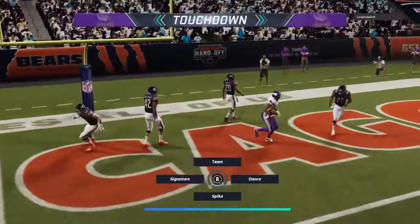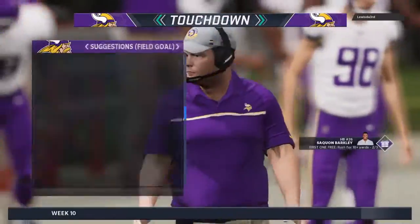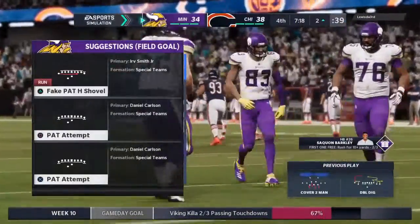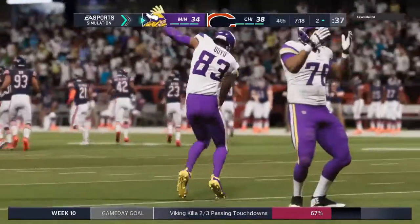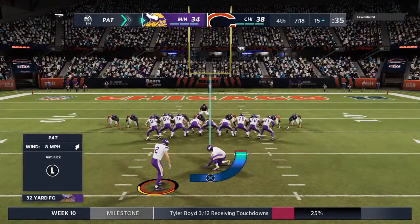It's caught in the end zone. Touchdown, Minnesota. Tyler Boyd, his third touchdown now on the year. And the Vikings have made this now a one-score game.